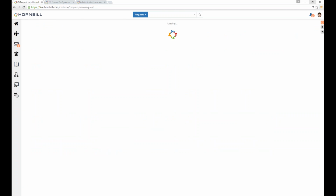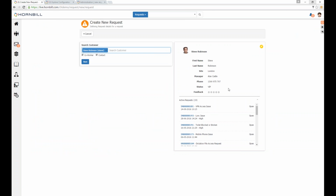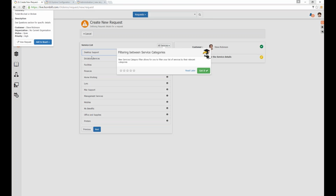So if the phone is ringing now, we can hit raise new. Who's calling? It's Steve. Firstly, have we got the right Steve? We can customize what we see on the right hand side just to make sure analysts know they've got the right person. Is Steve calling about an active request? If so, here's an update. If not, we hit next.